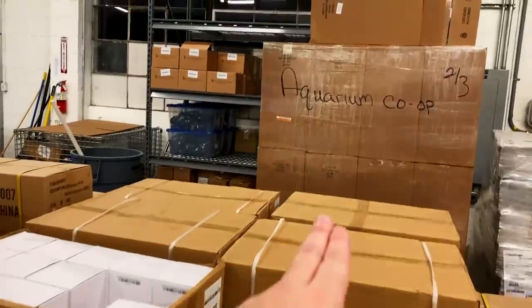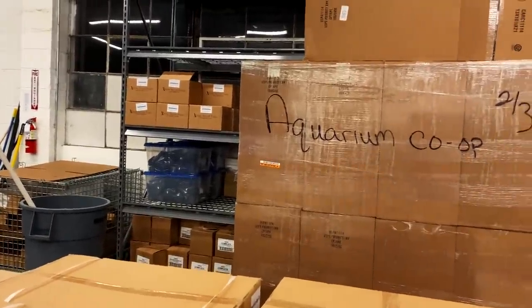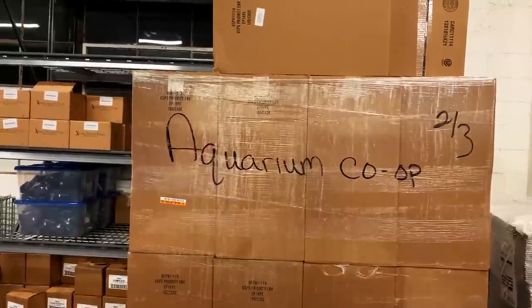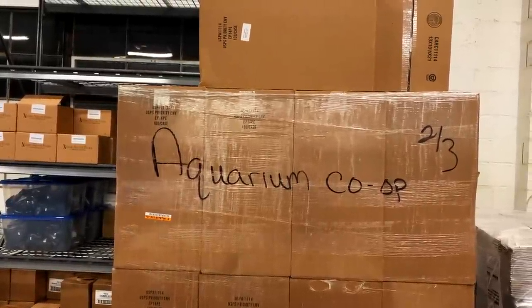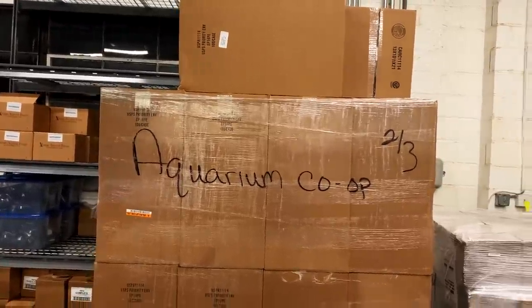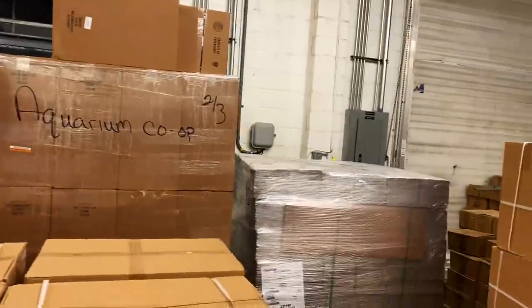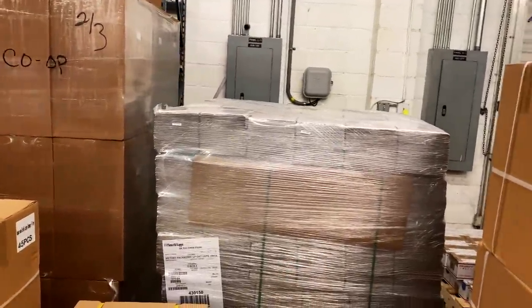So you can see here, this shows the warehouse scale. This is from the post office. That is a palletized stack of just boxes. The padded envelopes. And that is 2 out of 3 pallets at a time. We get them 3 pallets at a time, so we have to stack them up and figure out where we're going to put all this. You can see here's another pallet. This is just boxes from USPS, from stuff going out.